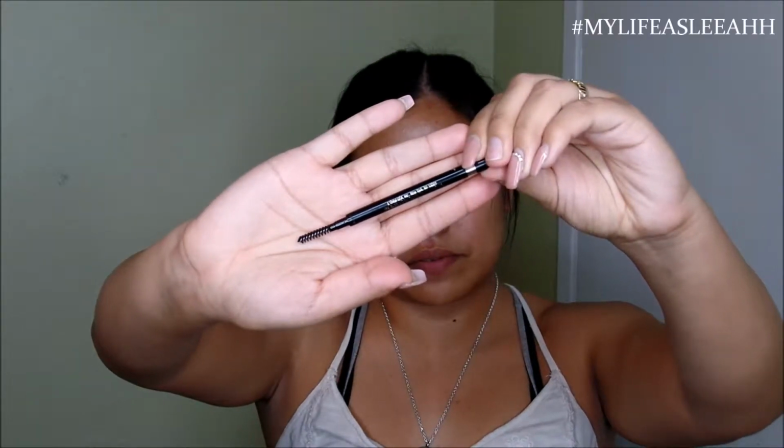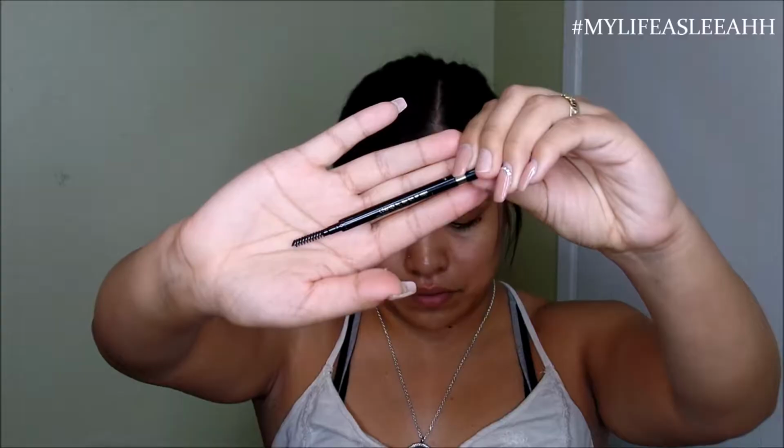So now we're moving on to brows. I'm using the L'Oreal Brow Stylist Definer in Dark Brunette. I'm going to go ahead and outline them first and fill in the empty spaces using light strokes, so then it looks like little hairs. Never go too harsh on them because then you could really tell where you filled your brows in, so always use light strokes when doing this.